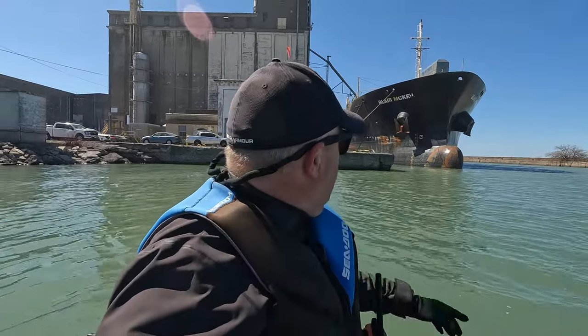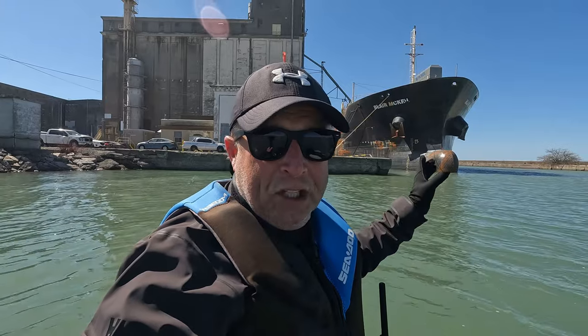So anyway, that was fascinating, getting a drone over there and actually having a good look and seeing it being blown right into there. That was really cool. I'm not sure where she's going to after this, but like I said, she came in from Hamilton, she's been here for a couple of days, and now she's going to be going back out probably later on tonight or tomorrow.